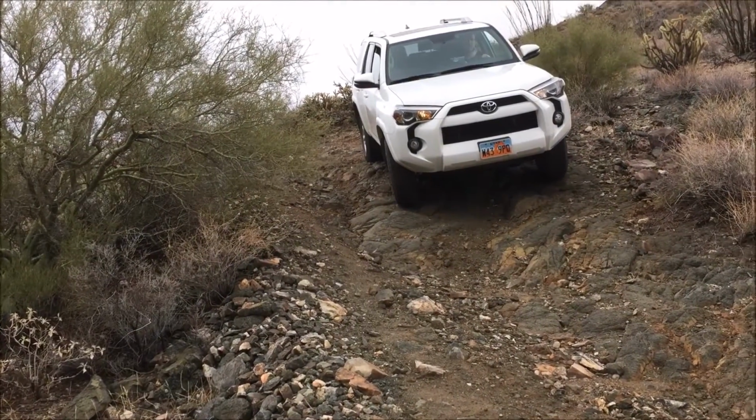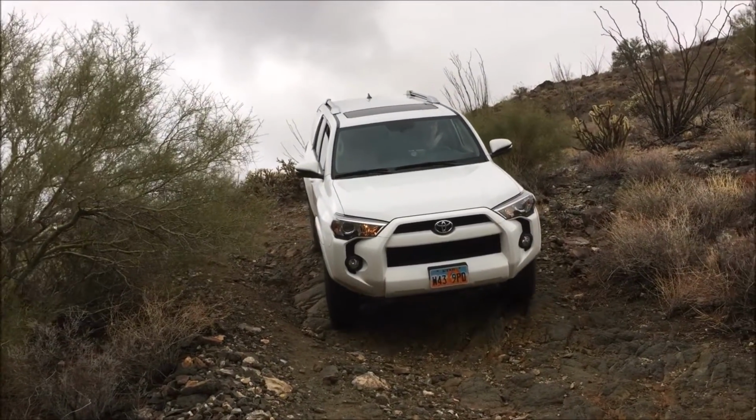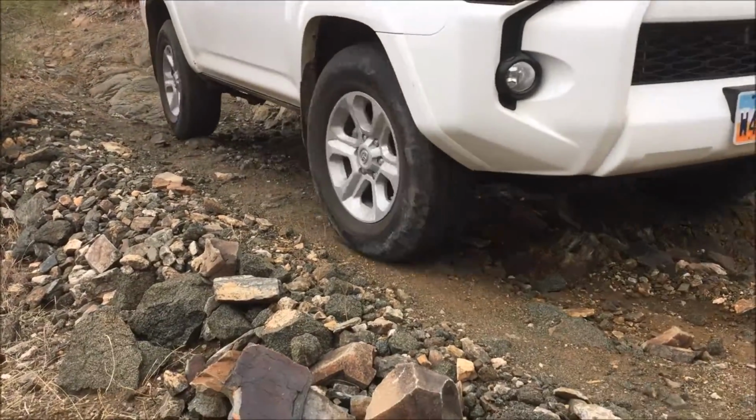A few sections of the trail required a spotter, some because they were steep or rocky, others because they were pretty narrow, and slipping through without scratching his brand new rig too badly was one of our primary goals.